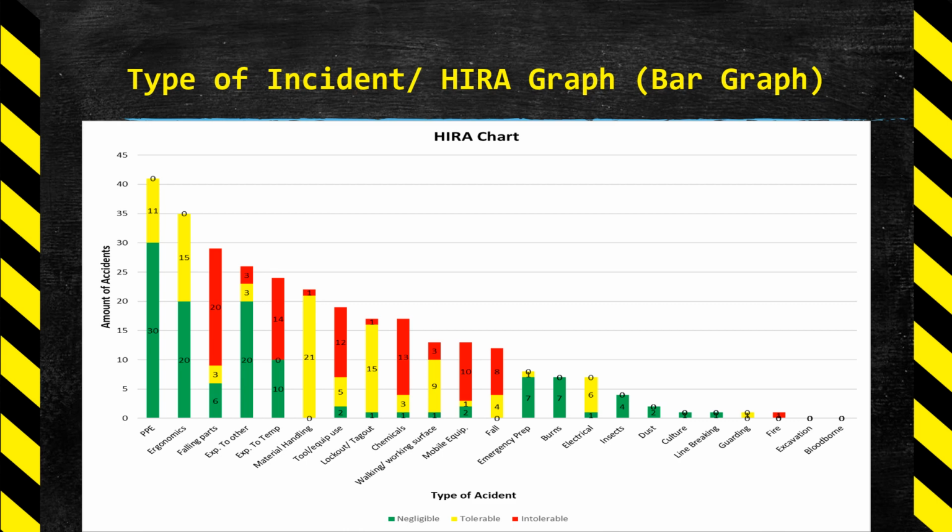As we can see in this graph, we see peaks and trends within the graph that there is a lot of personal protective equipment near misses that happen throughout our annual, and a lot of ergonomics as well, and falling parts. And something important to note is there is a peak within our falling parts and also our exposure to temperature, seeing 20 intolerable near misses and 14 intolerable near misses in our exposure to temp. This is uncalled for. Some of the valleys we can see, of course, within our bloodborne, our excavation, and also our fire. Obviously, these near misses not being so much of, and this may be called a valley, but it actually is a good thing that we do not see that many near misses over in this section.